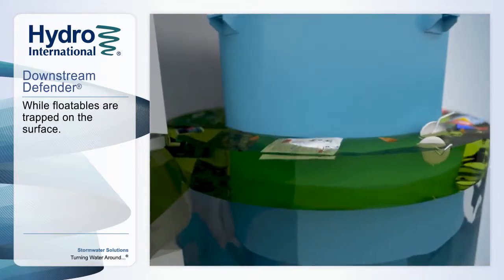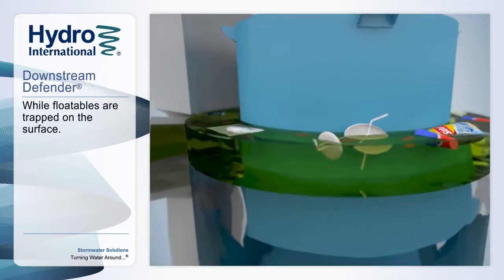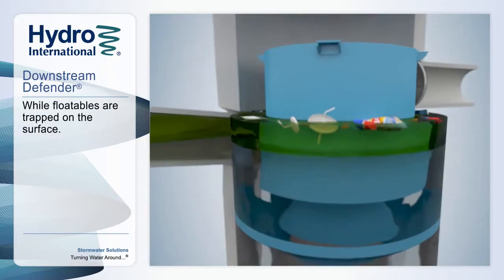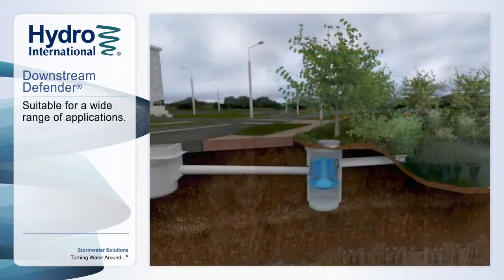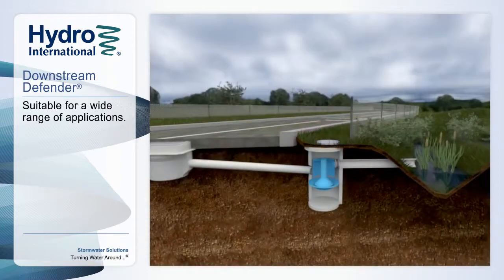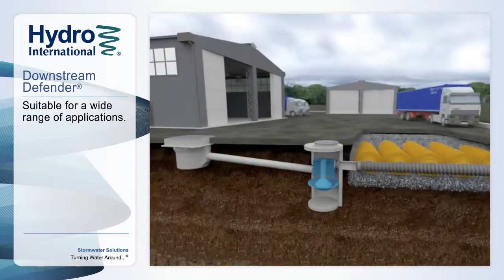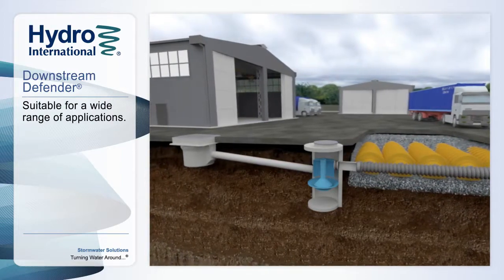Floatable pollutants such as oils, grease, and trash float to the surface, where they are trapped between the cylindrical baffle and chamber wall. Treated water can be safely discharged downstream into stormwater management systems like bioretention or storage and infiltration structures.